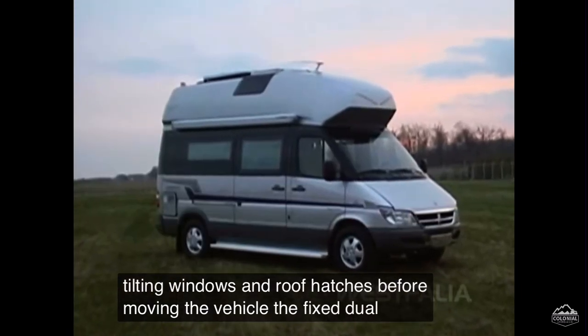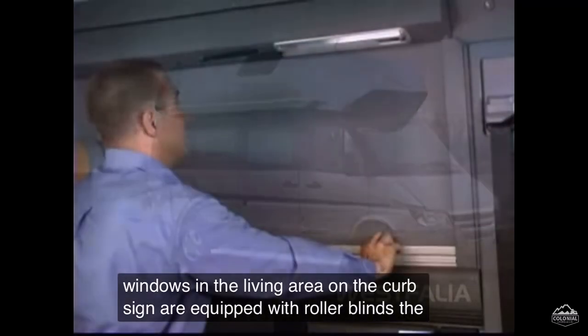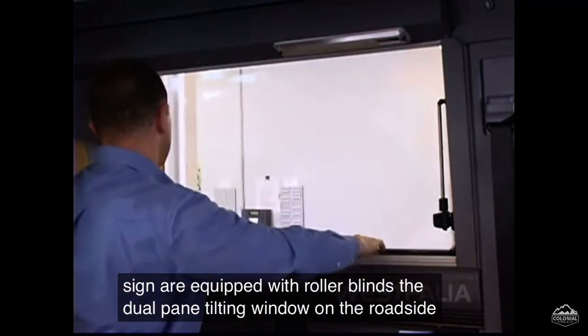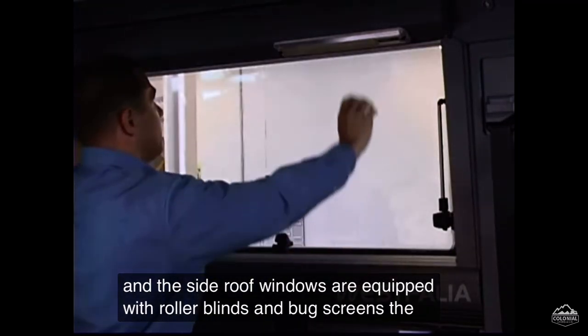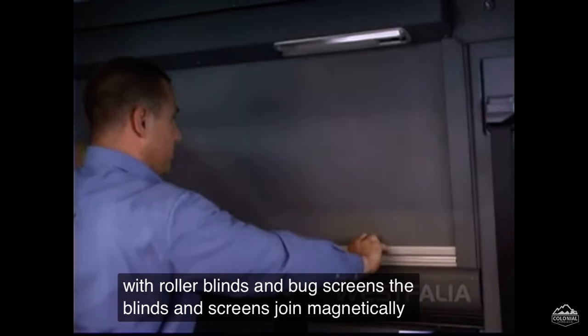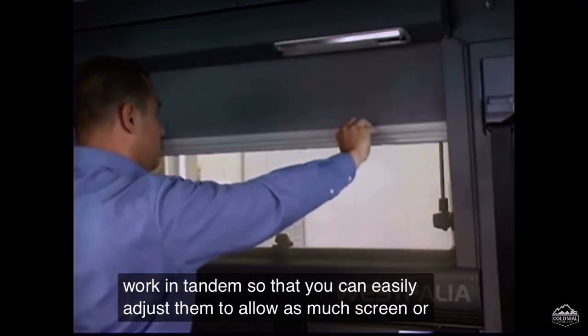The fixed dual-pane windows in the living area on the curbside are equipped with roller blinds. The dual-pane tilting window on the roadside and the side roof windows are equipped with roller blinds and bug screens. The blinds and screens join magnetically to work in tandem so that you can easily adjust them to allow as much screen or shade as desired.